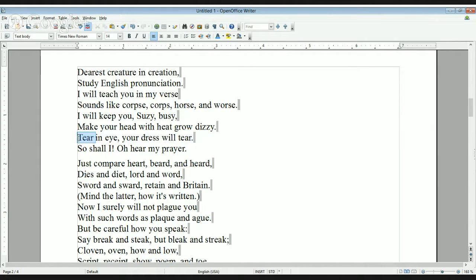This one is regular because we have that EA making an E sound, similar to line number 1. Dear, creature, and tear have the same vowels and the same pronunciation. But this last one, your dress will tear, has more of an A sound, tear, like care, C-A-R-E. What's the difference in meaning? Can someone give me a definition for the first one, tear in eye? Tear in eye is water in eye. And what about your dress will tear? This tear is break apart.